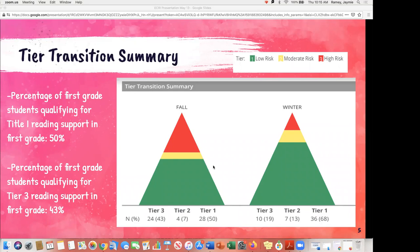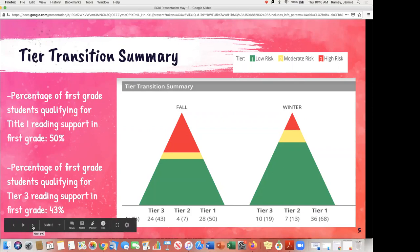So when we looked at our fall data, we were so anxious to actually begin the ECRI journey, because looking at our fall data, we were like, we have to do something. What we had been doing up until this point just hadn't been getting enough kids to benchmark, when you think that at least 80% should be there. So we were super anxious to start the ECRI training, because we knew we had students that were just not where they needed to be at this point in the year.